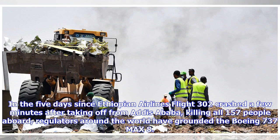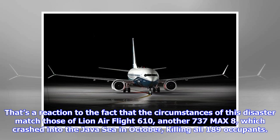In the 5 days since Ethiopian Airlines Flight 302 crashed a few minutes after taking off from Addis Ababa, killing all 157 people aboard, regulators around the world have grounded the Boeing 737 MAX 8. That's a reaction to the fact that the circumstances of this disaster match those of Lion Air Flight 610, another 737 MAX 8, which crashed into the Java Sea in October, killing all 189 occupants.